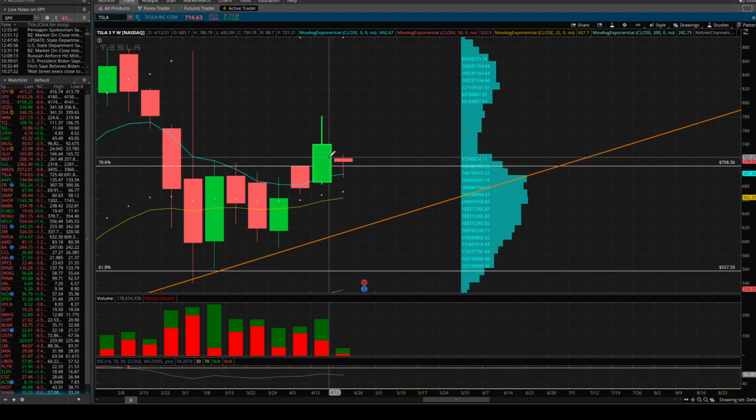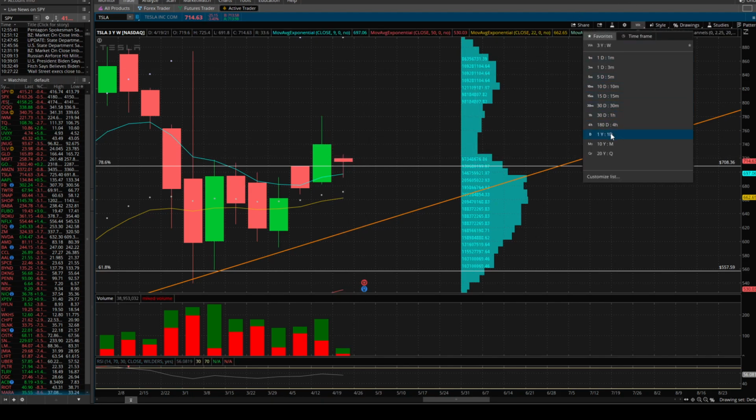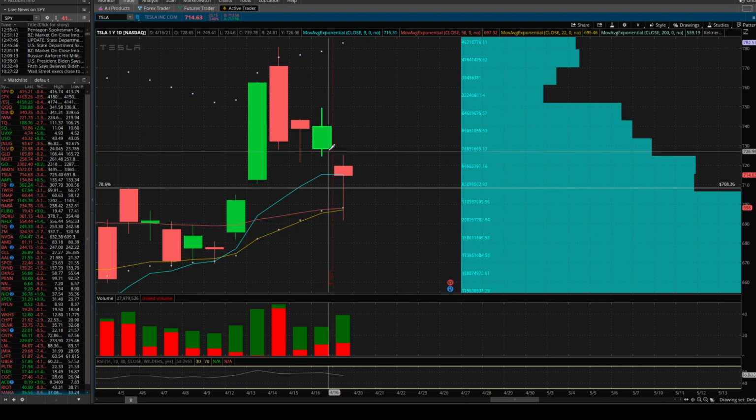And still, if we can get through the 720, 725 range, we got that little gap to fill from the drop over the weekend. If we can get to basically the open price, and get through that open price of 728 from Friday, we could make a move higher. So we'll have to wait and see.